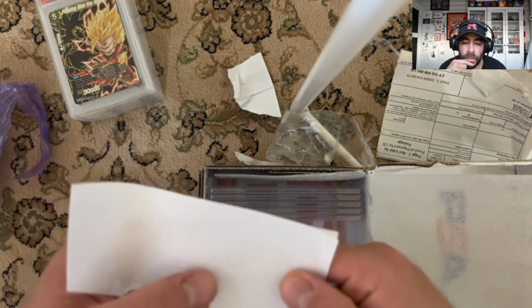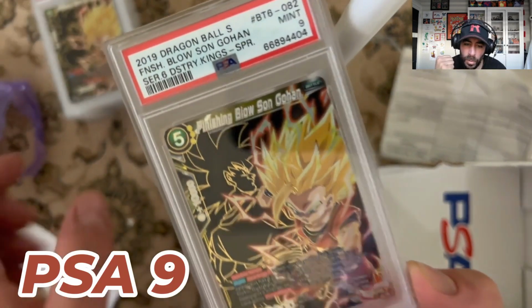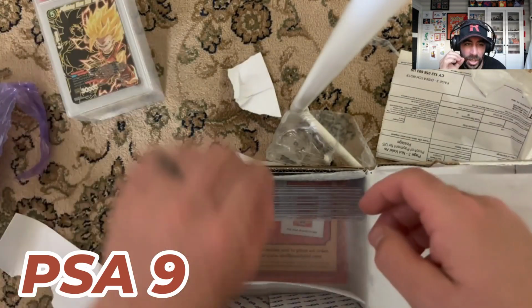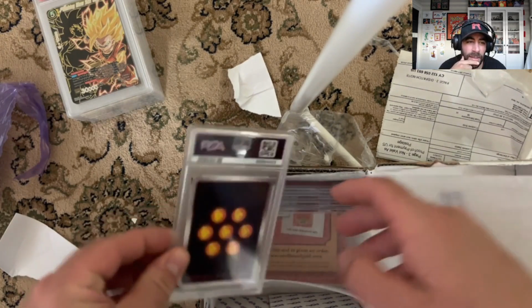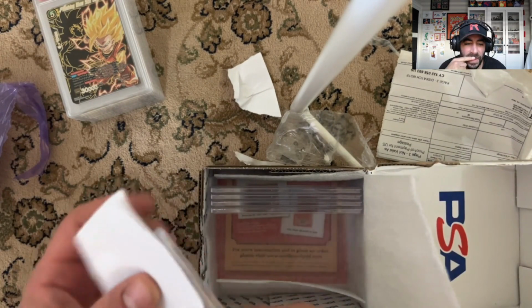Going 9. Another one. Oh, double. Boom. I love the edging and outline on some of these cards. They look so good. Okay, I can see some Pokemon next. This is the last of the Dragon Ball, I reckon.